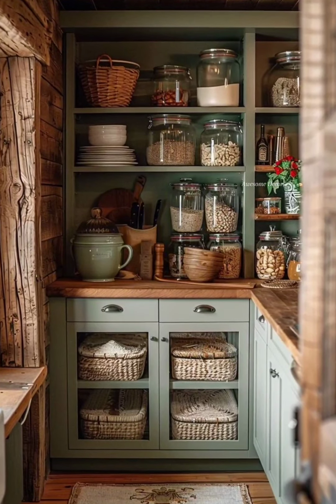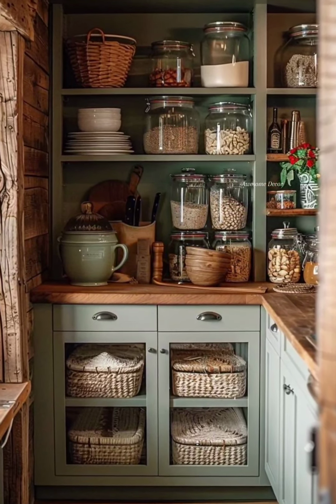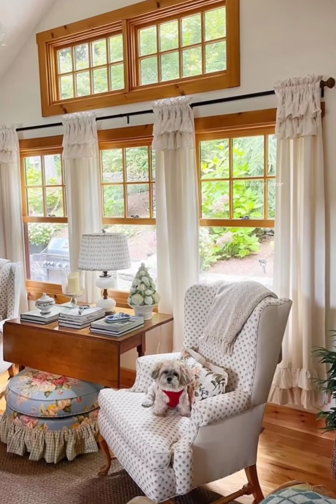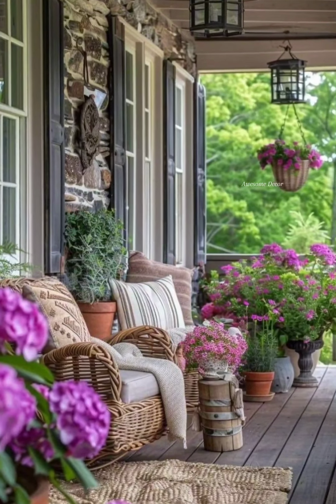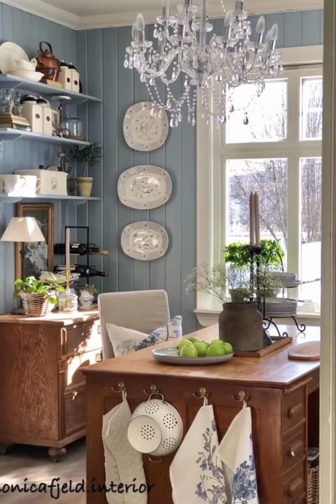Rustic farmhouse decor is a love for natural materials. Think weathered wood, exposed beams, and stone accents. Incorporate reclaimed wood furniture like a dining table or shelves to bring history and character to your space. Pair these with soft textiles like linen or burlap to create a cozy and inviting atmosphere.